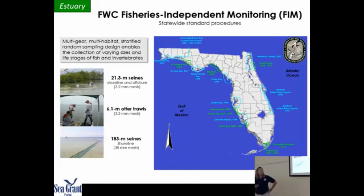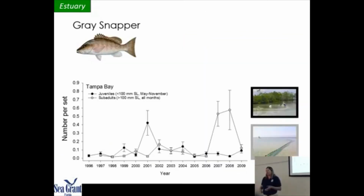So I'll give you an example of how these data can be used. This is one of the estuarine-dependent reef fish. This is a gray snapper, and this one is a good one to look at when we're looking at estuarine sampling because they actually spend more years of their life within the estuary than other snappers and groupers, and typically they're called mangrove snapper by fishermen. So, if that gives you any indication of how long they stay within the estuary.